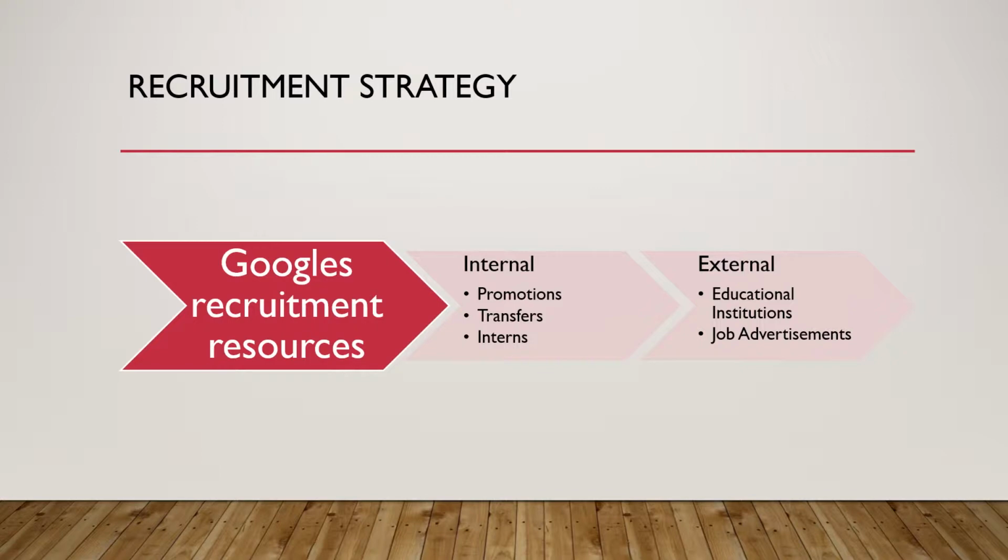In Google's recruitment strategy, they use both internal and external methods to recruit employees. In their internal practices, Google will work by promoting employees, transferring employees from different departments, and accepting interns as full-time employees. In their external recruitment practices, Google also works with colleges and high schools in recruiting students at a young age to work with them, as well as posting job advertisements on their main webpage for those who are interested in working at a job at Google.